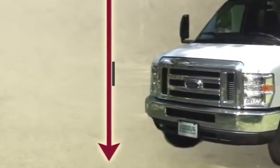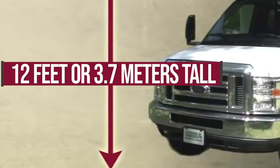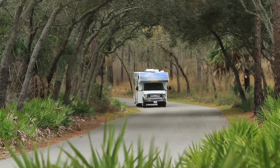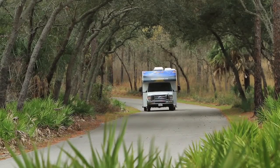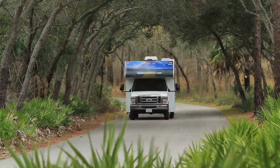Your home away from home is 12 feet or 3.7 meters tall. You've now got a second story to think about. Look up to check for low-hanging trees or canopies and take extra care when negotiating tunnels or bridges.